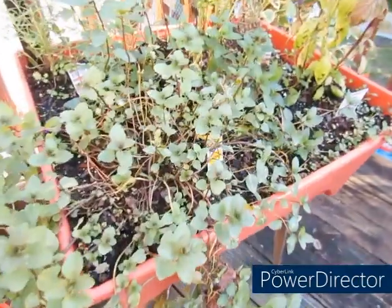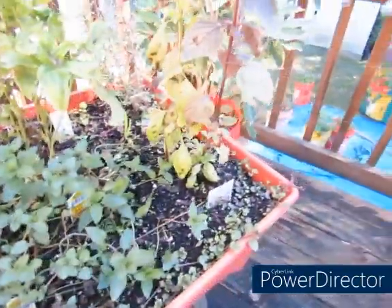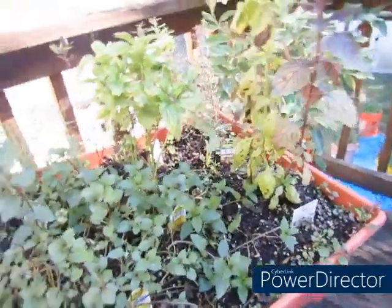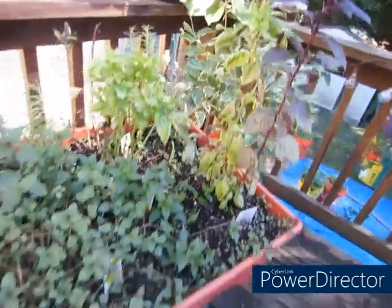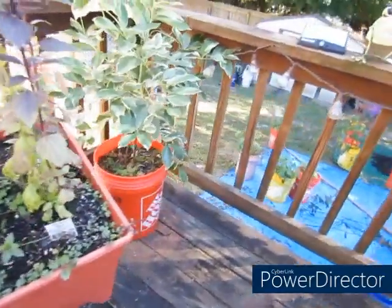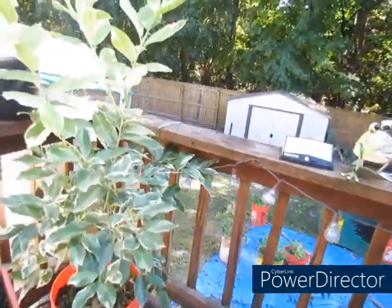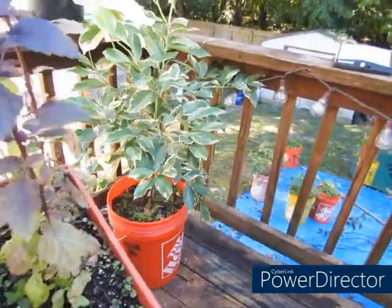Right here is my peppermint, some rosemary, and different types of basil, which I gotta cut down because it's trying to go to seed, and some more rosemary over there, which I have to cut some off. And over here, this is my variegated lemon, if I'm not mistaken. Yeah, my variegated lemon. Look at that. She was just a twig. Look at her now, y'all.